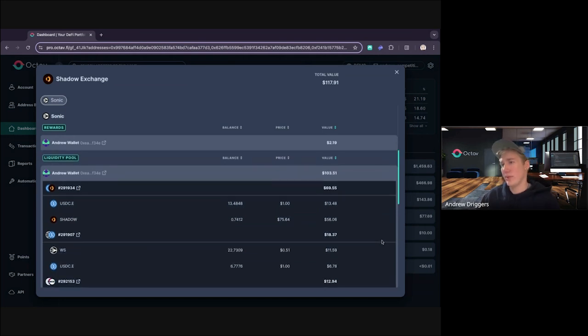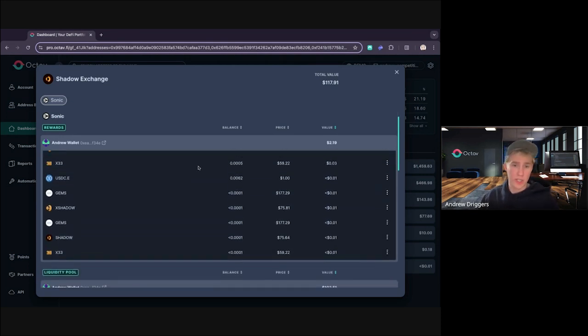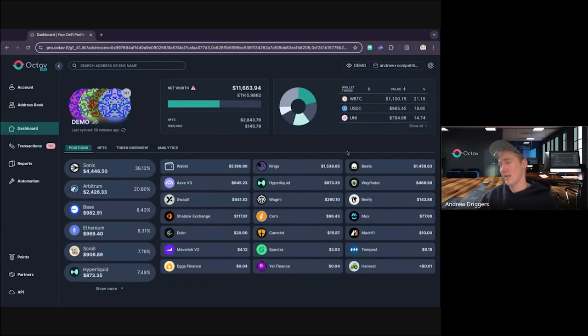You're going to be able to see exactly where you claim, the cost basis on claims, your P&L and whatnot. This is live positions, so you're only seeing your unclaimed rewards up here. I did some Shadow deposits just two days ago, so not a lot stacking up here, but these are all the unclaimed. Once they're claimed, we have a transaction log that I'll show you in just a few minutes, and that can be used for taxes very easily. So we'll dive into that.